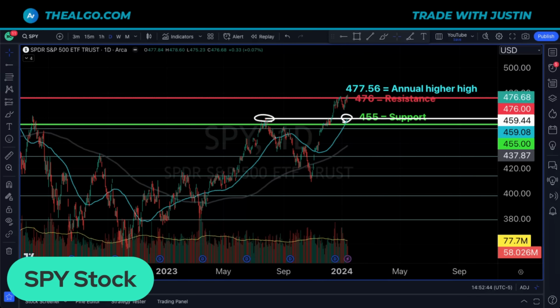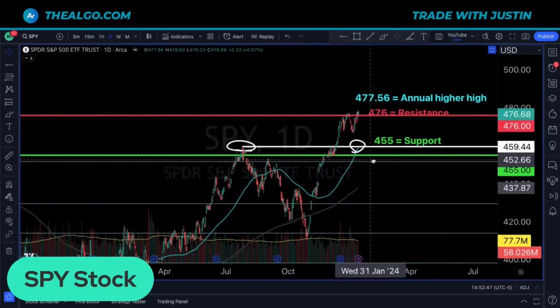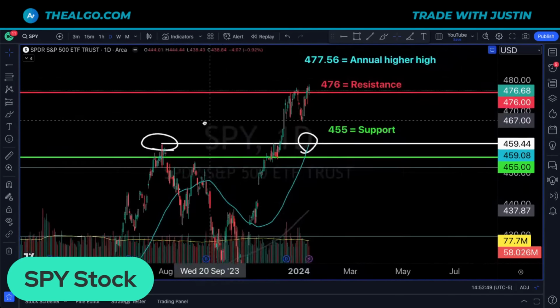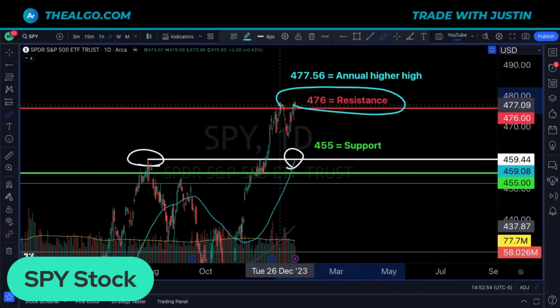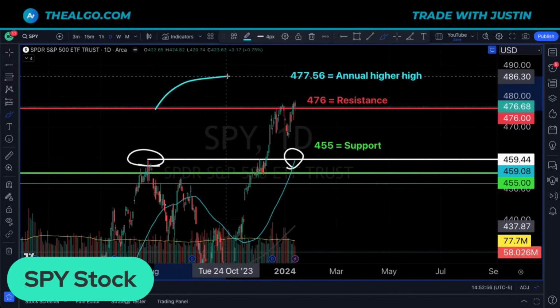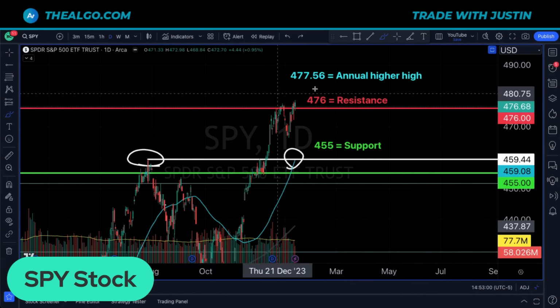All right, SPY. So here on the daily chart, we can note that we have some red, we have some green, and we got some blue and white. So red is resistance. I would still say 476 is resistance. We have a key area here at 477.56, which is going to be our annual higher high. We just talked about that.